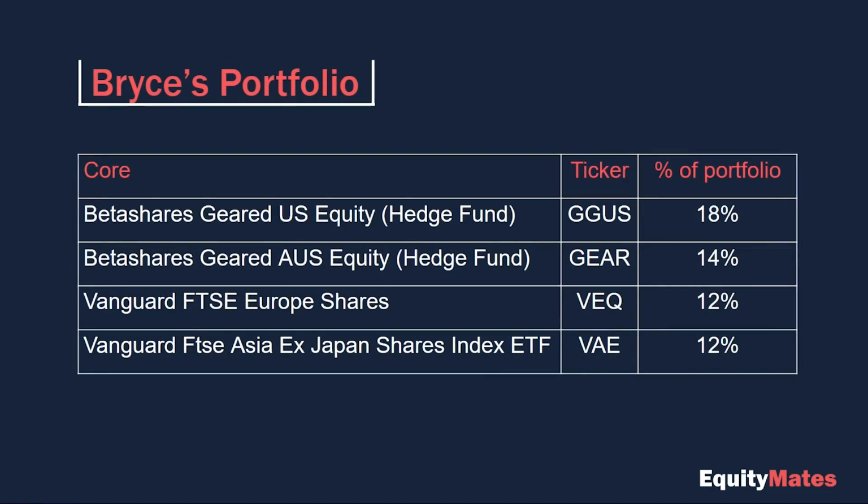One is the BetaShares geared US equity, so it's leveraged to the S&P 500. And the other is the BetaShares geared Australian equity, geared to the ASX 200. Both market weighted, both internally geared 50 to 65%, so BetaShares manages it all. I'm not getting any margin calls. So those are my US and Australia exposure.